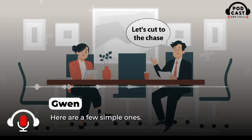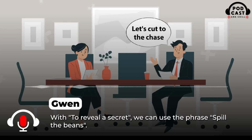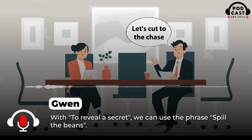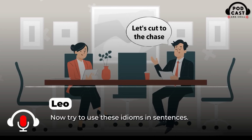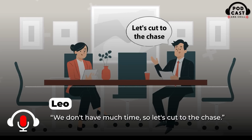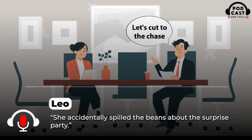Here are a few simple ones. Cut to the chase means to get to the point. To reveal a secret, we can use the phrase spill the beans. Now, try to use these idioms in sentences. We don't have much time, so let's cut to the chase. She accidentally spilled the beans about the surprise party.